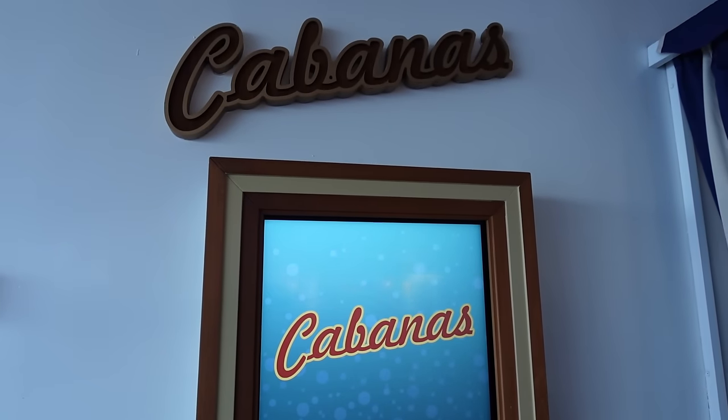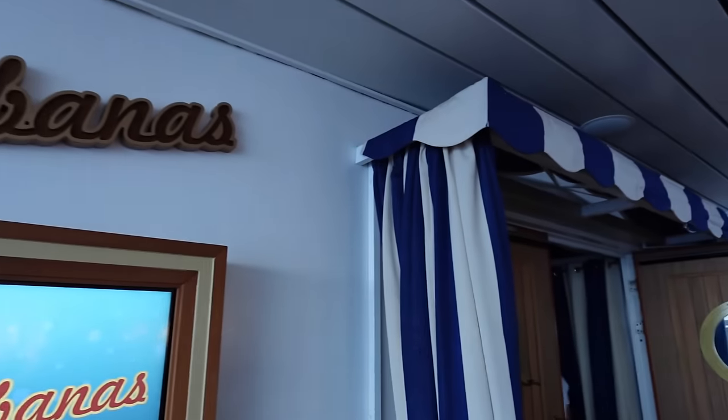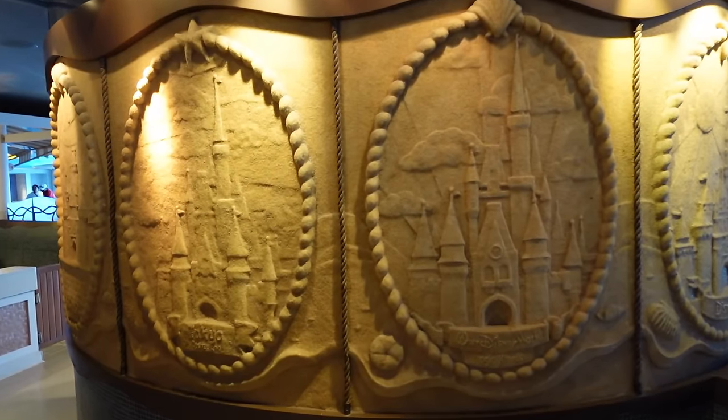And there's lots of other food options that you can have throughout the day, like little snack areas. So we're going to show you those. But yeah, we'll start off with breakfast in Cabanas. Looking forward to seeing this, the main buffet. It's all these little details that I've been looking forward to seeing here on a Disney cruise ship.